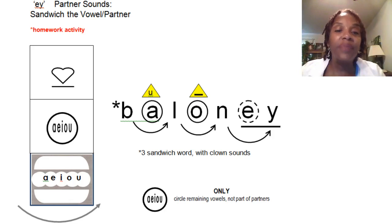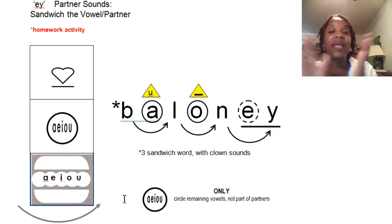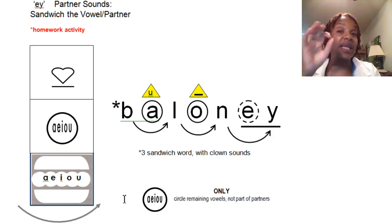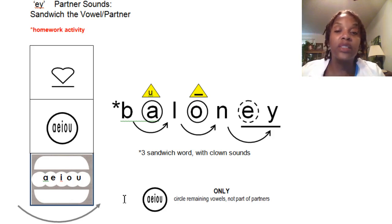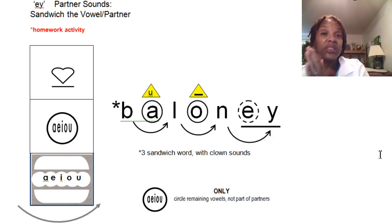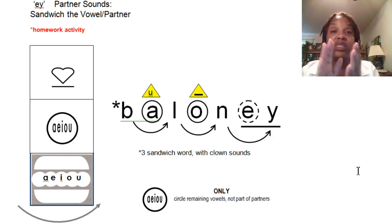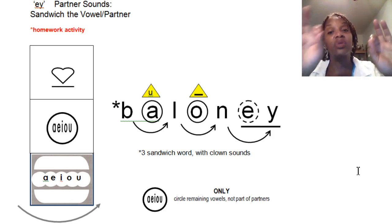For baloney, let's go over the steps. You're going to underline the partner. You're going to circle the vowel, and then you're going to sandwich the vowel. Or you're going to sandwich the partner, right? And remember, when a word has more than one vowel sound, you're going to start making your sandwiches at the back of the word, okay? And they don't share. The letters don't share. So once a letter becomes a part of a sandwich, that's it. It doesn't share with the next sandwich, all right?